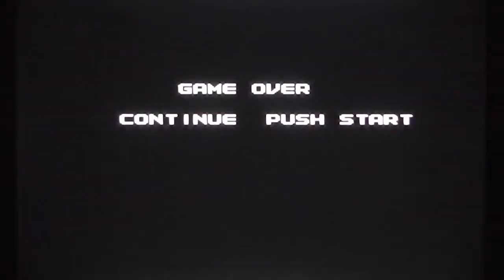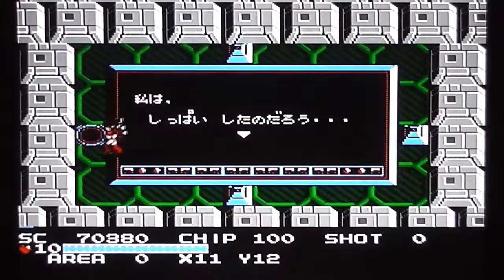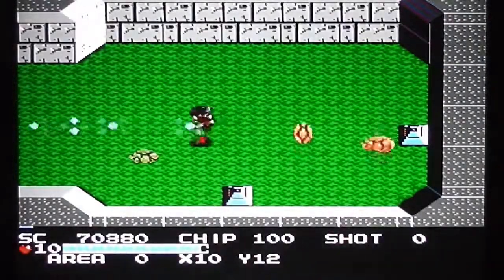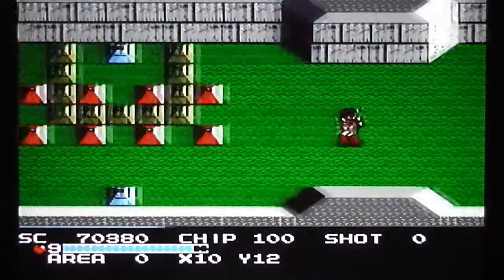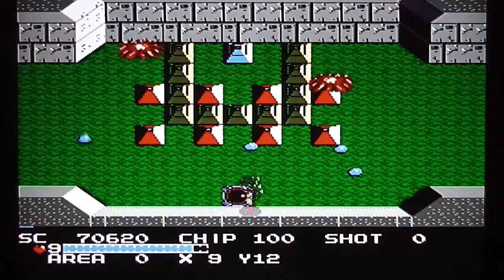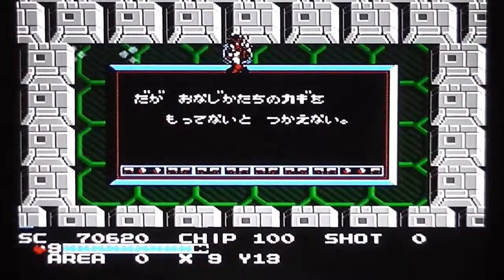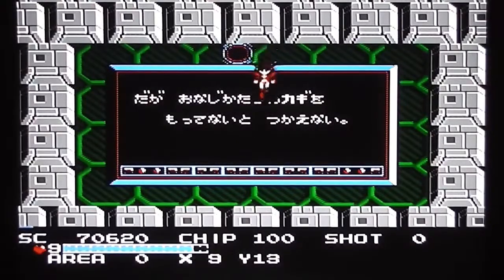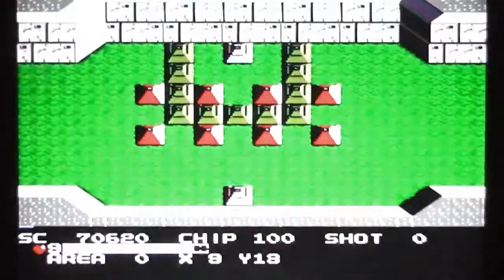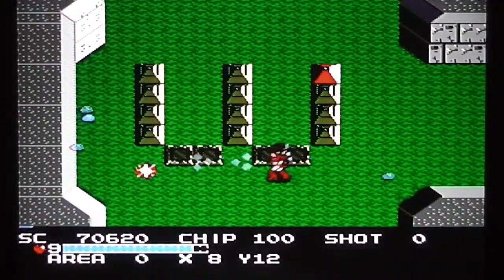But handily you can continue, which you do by pushing start, and it sends you back to some point in the maze, and you have to basically make your way through it again and play through some of the maze section again, and then ultimately go through the scrolling shoot 'em up level as well. So I won't bore you too much by wandering through all that again. Let's have another crack at it, and I'll restart the camera when I get back to that end of level boss.